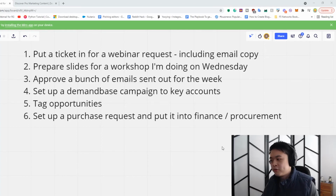I approved a bunch of emails sent out for the week. So once again, they'll never send an email out without getting authorization from you. As a marketing manager, you have to go and say, this email looks good. So they send you a test email and you make sure everything looks fine: no spelling mistakes, no formatting problems and stuff like that. And making sure the from email and reply-to emails are all good as well.